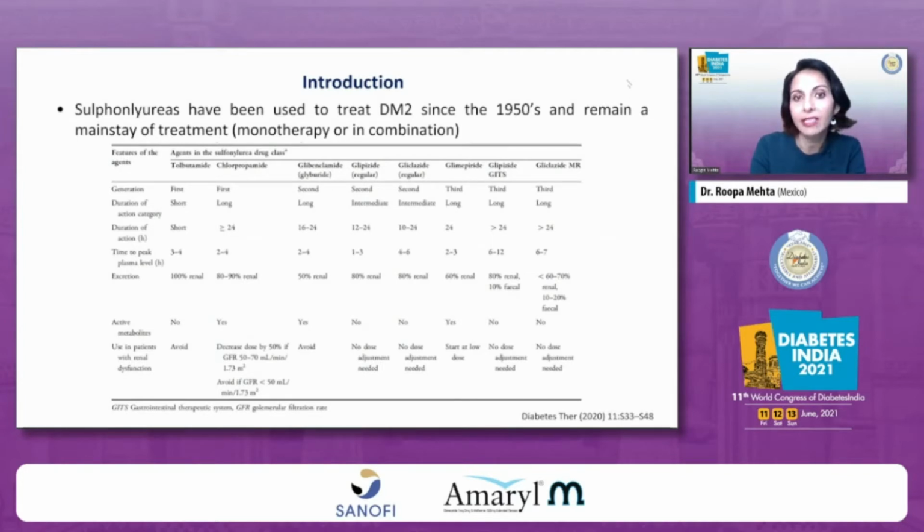They've become a mainstay of treatment, either in monotherapy or in combination. On this table, I'm showing you the main agents that have been used or are currently available. You can see that we have several generations of sulfonylureas: the first, second, and third generations. I'm also showing the duration of action, the time to peak, the excretion, which in the majority of cases is renal, and the use in patients with renal dysfunction. With the earlier sulfonylureas, there needed to be some adjustment or you had to avoid them, but with the newer generations, there's no dose adjustment needed.